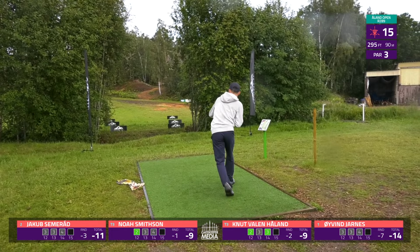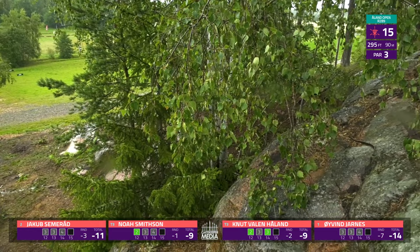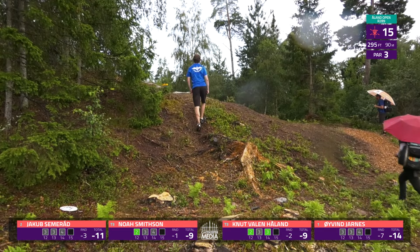But basically, that right there is like you're going to go over stable, and there's a good chance of it skipping away. Plus, you have the trees over there that Semerád found, where if you execute the turnover shot, it should land pretty smoothly, kind of right on that green. Yeah, it gives it the opportunity to flatten out and kind of land softly.